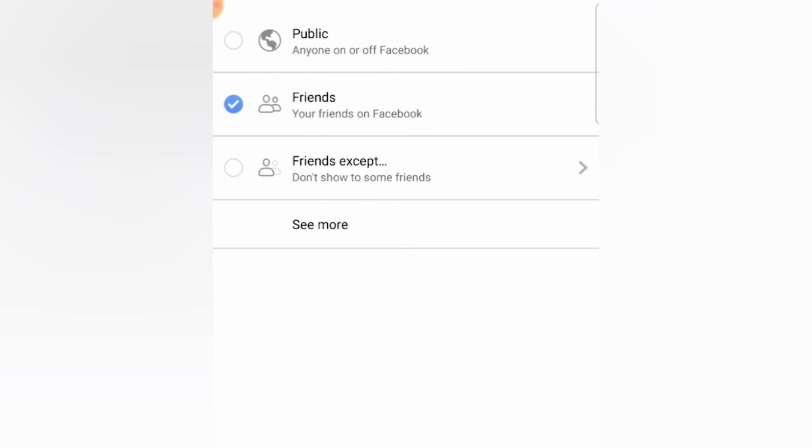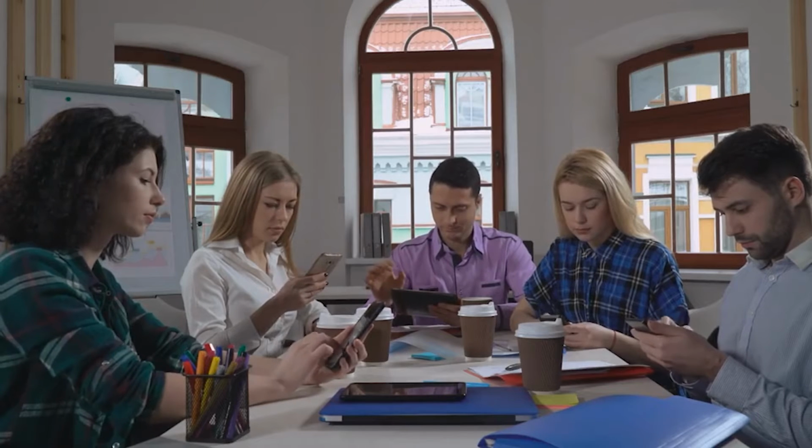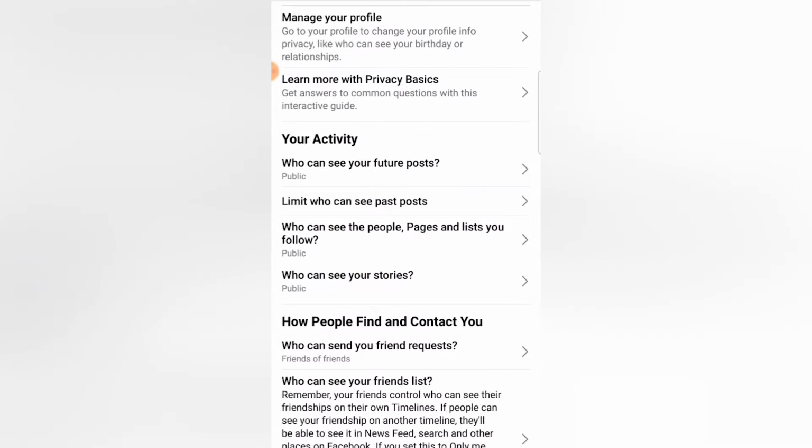As well as who can see your future posts, you can also change the privacy settings of your past posts. This is useful if you want to make your account more private, but don't want to delete all of your old posts. To do this, tap on Limit who can see past posts instead.